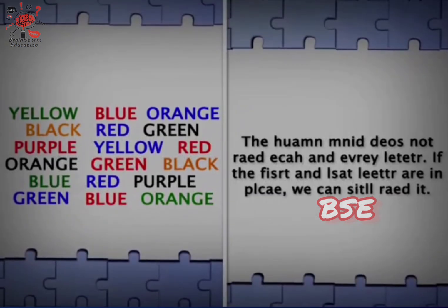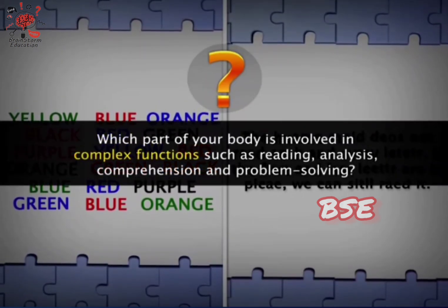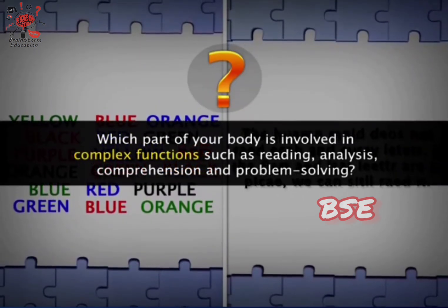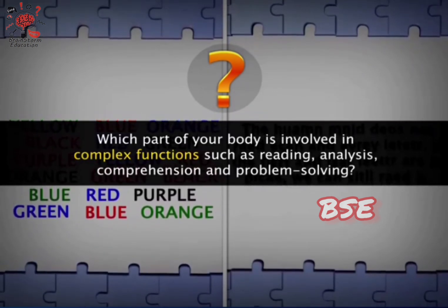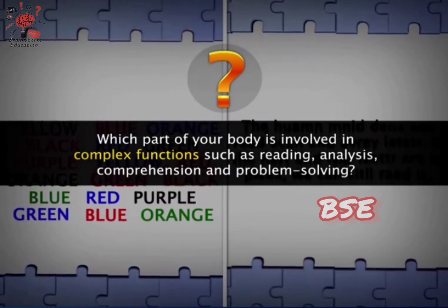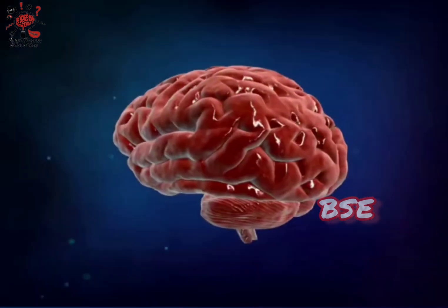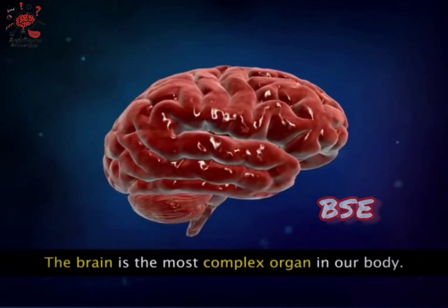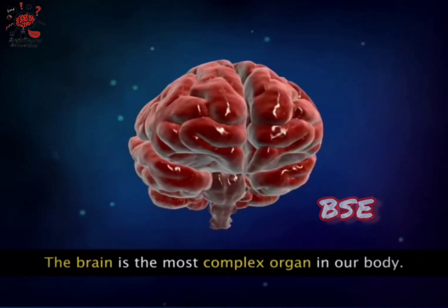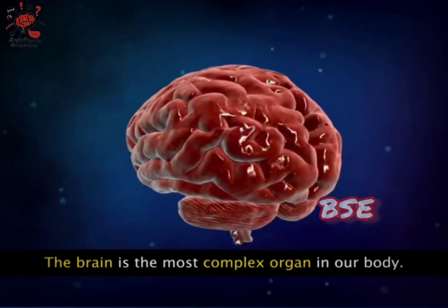While you were having fun with these games, which part of the body was working hard to help you perform complex functions such as reading, analyzing, comprehending, and problem-solving? Yes, it is the brain, the most amazing and complex organ of our body. Let's explore the structure and functions of the human brain.